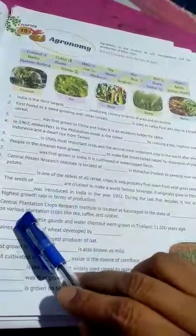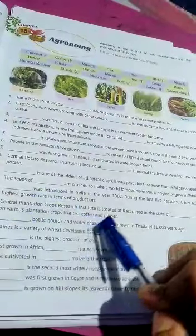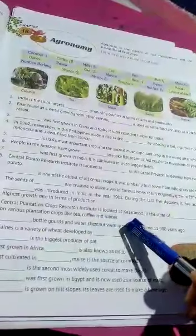The 12th number, Central Plantation Crops Research Institute. It is located in which state? It's located in the state of Kerala. It's in the state of Kerala.